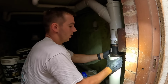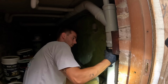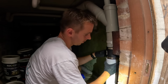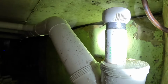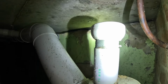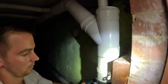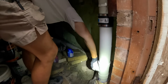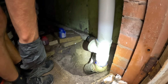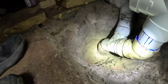That out explains why the Durga was never working. Oh yeah, because the whole line is so blocked. That there is a Durga, ladies and gentlemen. It's a little breather, so the pipe is vented. Beautiful. Tighten that up and we're good to go. Back in business. Excellent. We'll just fill this back in.